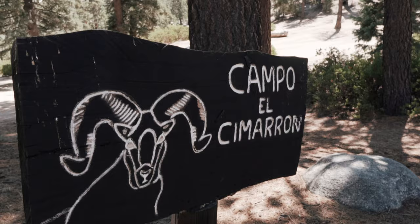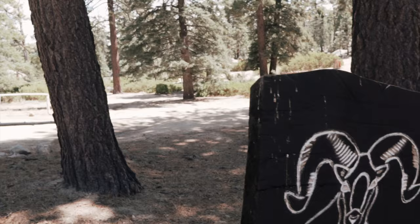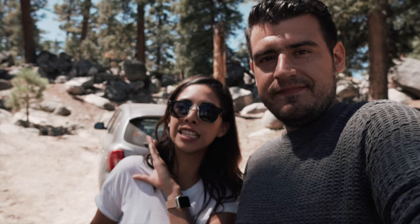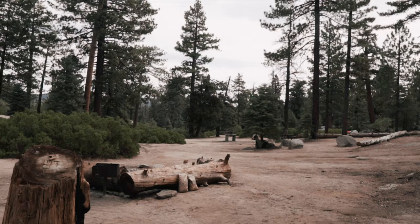So we are actually in the Cimarron camp area. There seems to be one other family or group farther out there in the distance, but we pretty much have this entire area to ourselves, which seems super cool because we have a lot of space actually, plenty of shade, and my favorite part are these logs around the campfire, which are gonna be super cool tonight when we're sitting around the campfire. Just chilling.